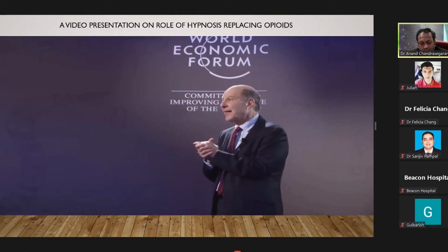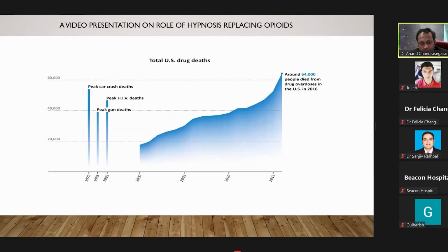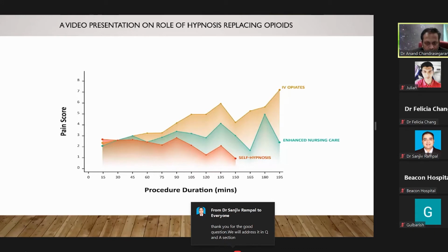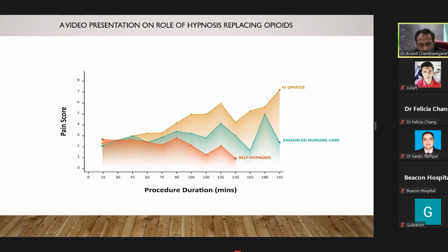64,000 people died of it last year, twice the number of people at the peak of the AIDS crisis, or of car accidents. So it's a terrible problem. By contrast, hypnosis doesn't kill people, it doesn't addict people, but it does reduce pain. This is a randomized trial of patients undergoing medical procedures. The red line at the bottom shows you that the hypnotized patients had 1/5 the pain. They used only half the medication. They ended their procedure 17 minutes earlier than the other patients.